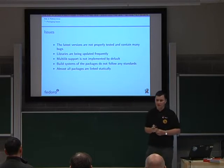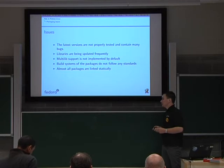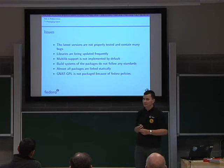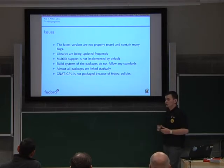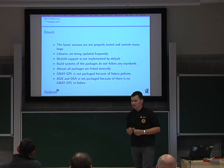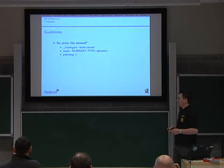Almost all packages are linked statically by default, and it's a problem in the Fedora distribution, so we have to change the build system to do it dynamically. Another issue: GNAT GPL is not packaged because of the policy, because Fedora uses only one compiler. This is GCC from the Free Software Foundation. As a result, probably ASIS, the Ada Semantic Interface Specification, and the distributed systems annex will not be packaged in Fedora because of this issue. But if some of you know ways to fix it, welcome.